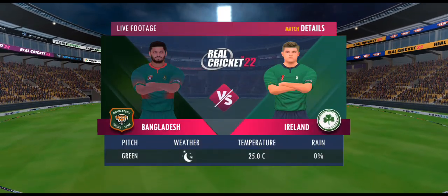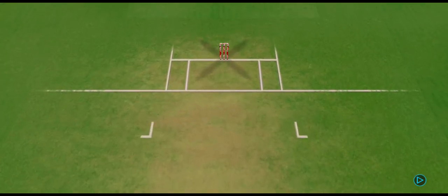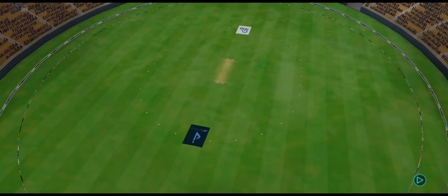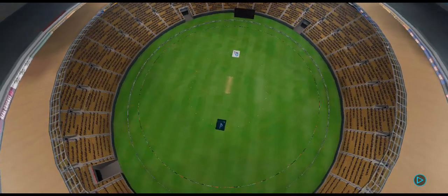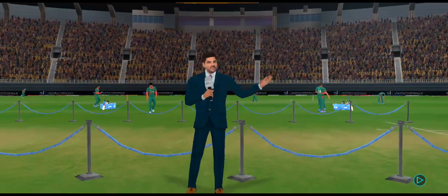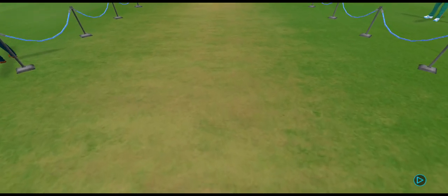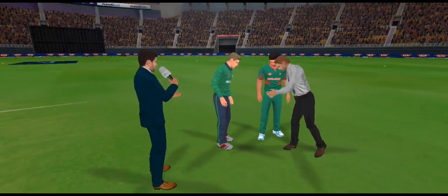The sun's gone and the lights are on, and we are all set to witness some high-class cricket action. It looks fresh with a bit of moisture and a grass cover. There will be some swing for the bowlers, but also a good pitch to bat on. We have the match referee and both the captains in the center.